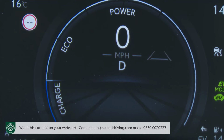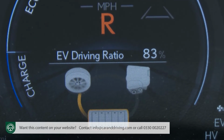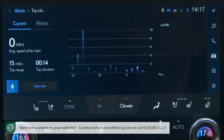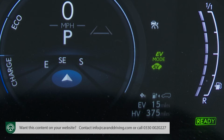You can monitor the hybrid system's cleverness on the energy flow display you'll find on the instrument binnacle screen, and more colourfully on the centre console monitor. There's a selectable fuel and power consumption eco-meter gauge in the instrument cluster that also shows your average mile per kilowatt hour energy usage. And the centre dash display also provides graphical trip info, current and history screens so you can gauge your ongoing mile per kilowatt hour energy consumption. Finally, the instrument binnacle screen shows your driving range in both EV and HV or hybrid drive.